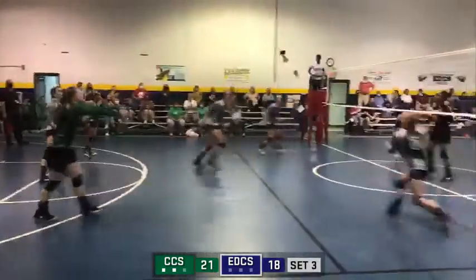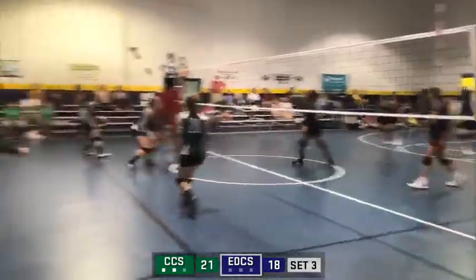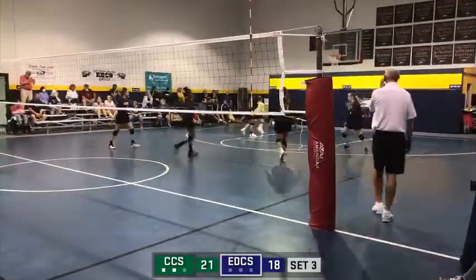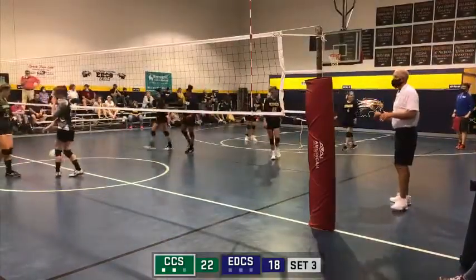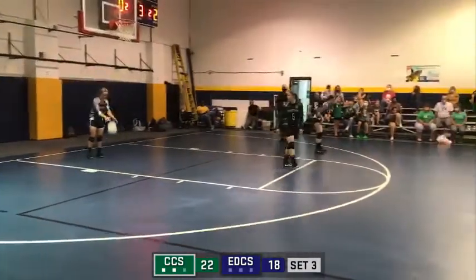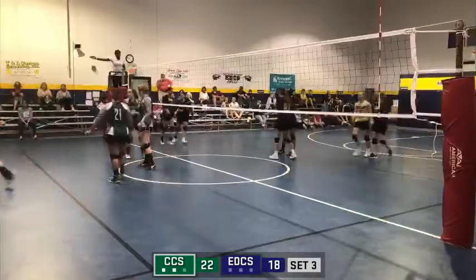Good serve. Alicia able to retrieve it. Up to Emma. Emma setting up for Isabel. Great tip by Tamara Brinkman. Jayla doing a great job. Emma to Abby Jenkins. Abby paints it into the corner. Emma Patton up to serve for Calvary. Oh, very tough play for the libero.